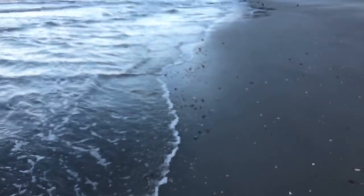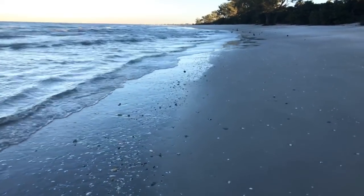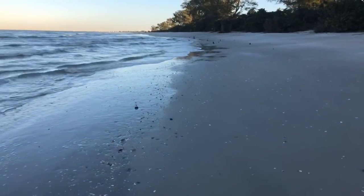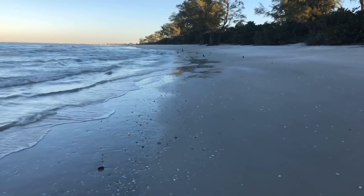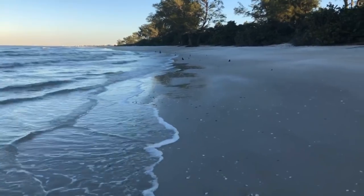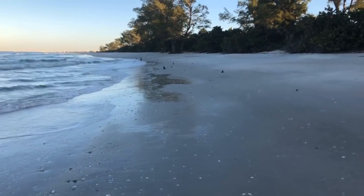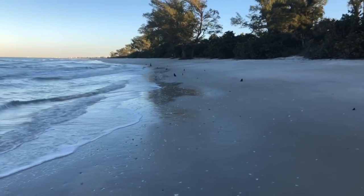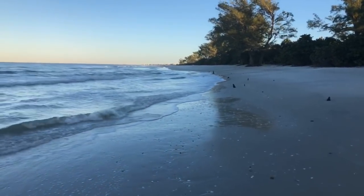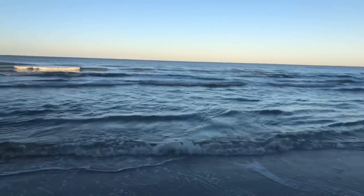Boy, lots and lots of worm shells again out here. Man, they are everywhere. Peaceful out here this morning, really, really peaceful. The waves breaking on the sandbar out here.